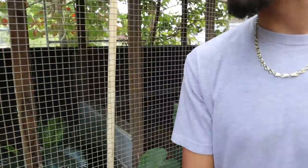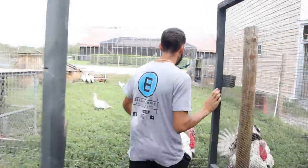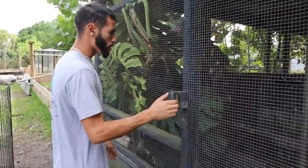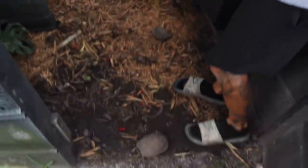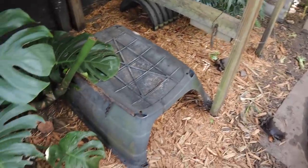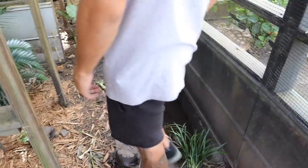Then we move over to another section of the old chicken coop. Come over here. And over here we have a giant herd of long-term captive Central American wood turtles. There are about 25 adults inside of here, and they have two separate ponds. They're pretty much mud bogs. They do pretty great. And again, I think we had maybe a raccoon come in here again.